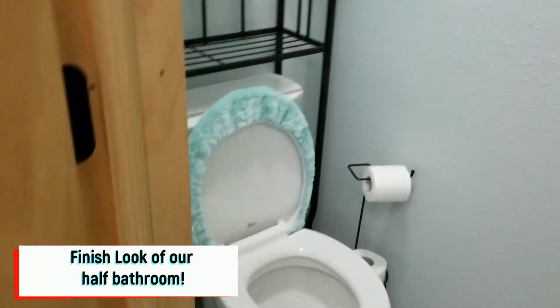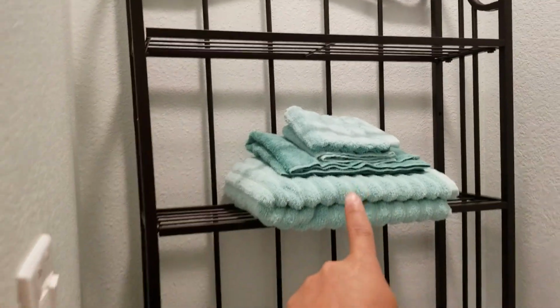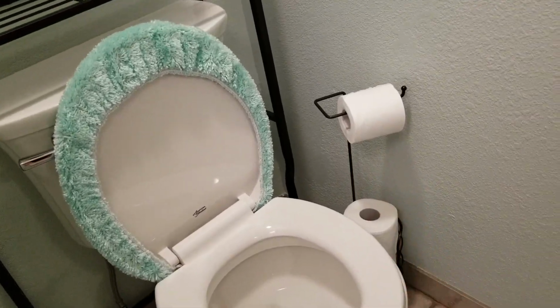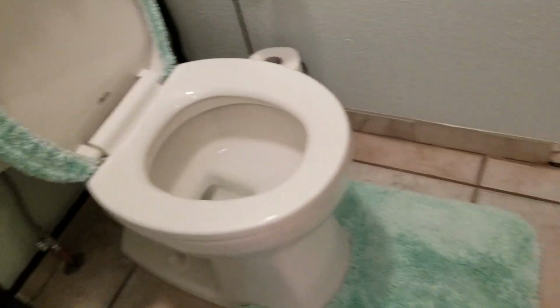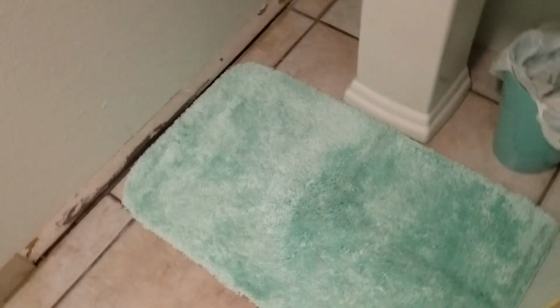So this is the finishing look of our half bathroom. This is the one we bought at Walmart, some towels and that toilet tissue holder, and then this one with this cover, and the rug here. Don't mind this side here, it's not finished yet. We still need to take this out and put a wood frame to that corner up there.